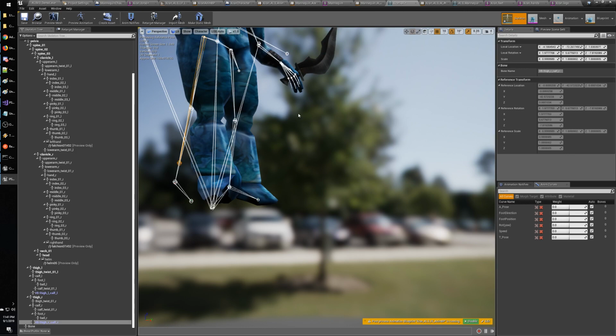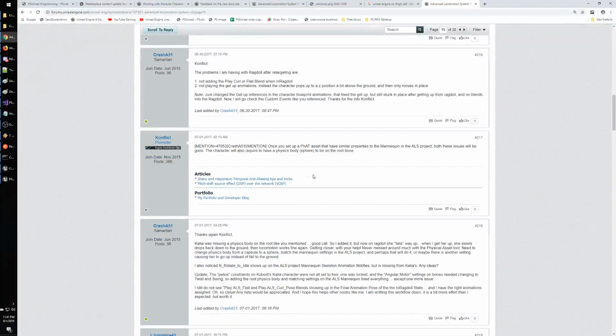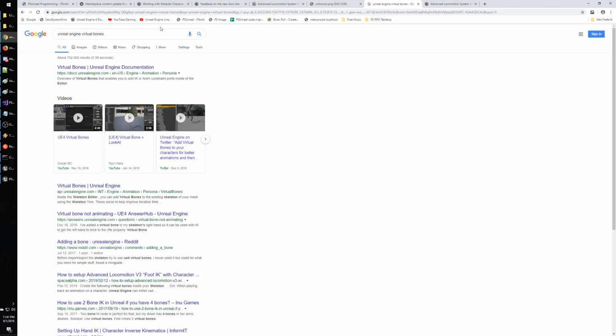Okay, I think we spent enough time on this. Let's just learn a bit about these virtual bones because it's something I'm not fully understanding. What is this virtual bone thing? Virtual bones, Unreal Engine documentation. Overview: virtual bones enable you to add IK or unconstrained point joints, but when I add it, my mesh goes super bad.